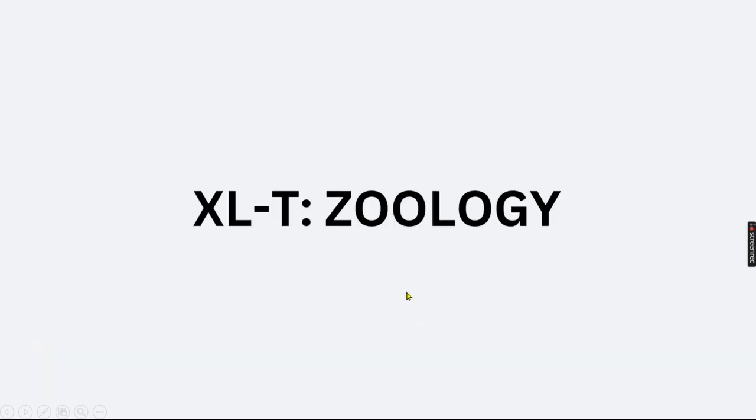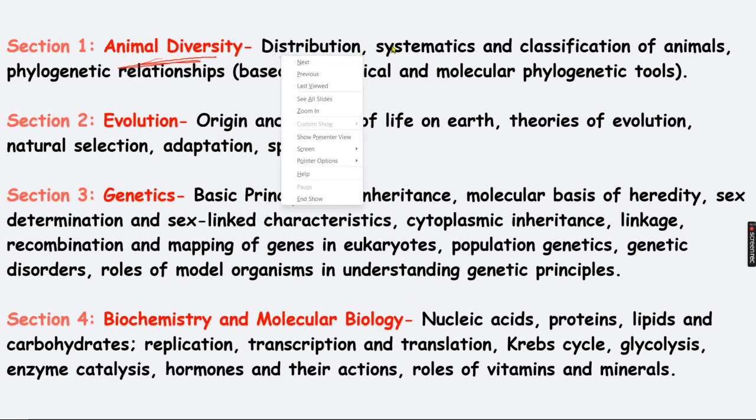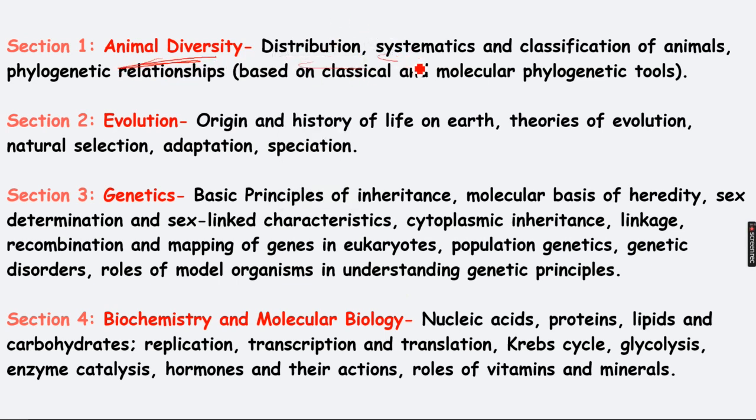Moving on to the zoology syllabus, section 1 mainly deals with animal diversity. You'll be learning about the distribution, systematics, and classification of animals, and the phylogenetic relationships based on classical and molecular phylogenetic tools. Again, this is kind of recall based.